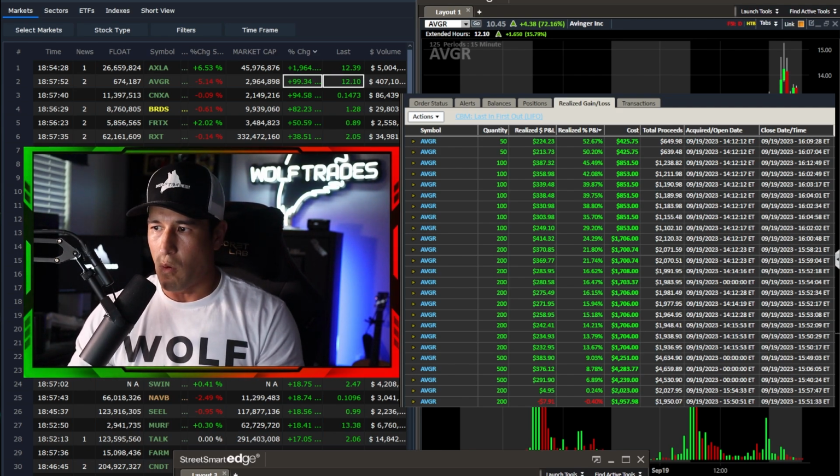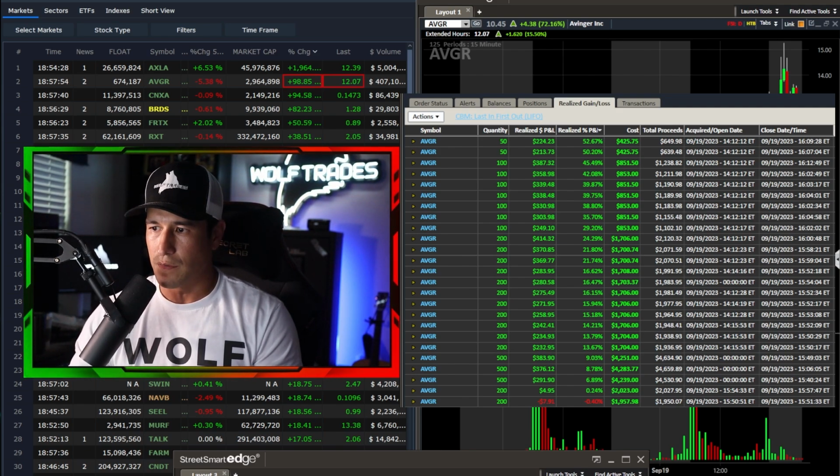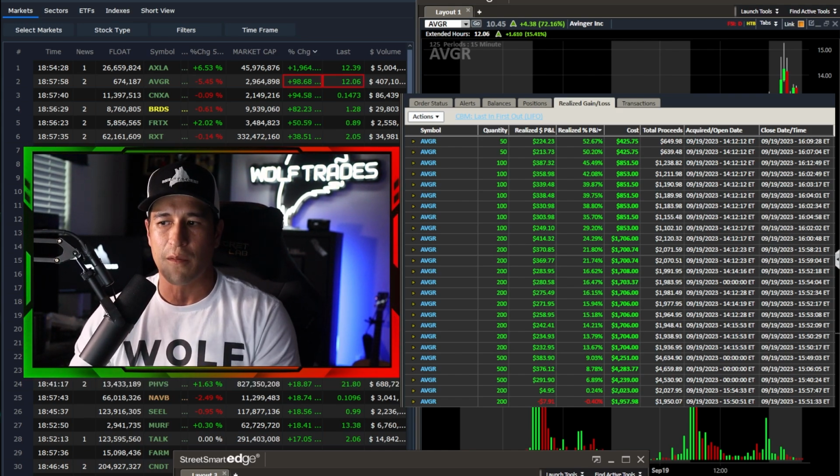Good risk reward, and then a lot of patience involved in terms of just taking off into strength, and taking off into strength, and taking off into strength.